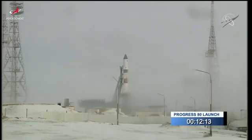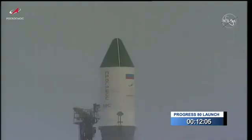Coming up on 12 minutes until liftoff. At the time of launch this evening, the International Space Station will be flying 260 statute miles over Central Africa. The 7 crew members aboard the International Space Station at this hour are asleep, but of course will be awake at the time of docking on Thursday.